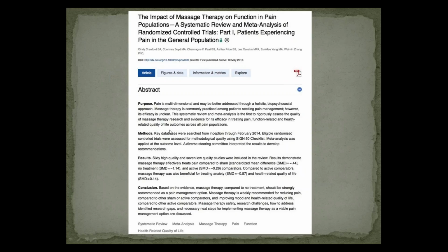It was published in Pain something. Where was it published? Drawing a blank. Do you remember, Ramona, what's the name of the journal? Yes, it's Pain Medicine. Pain Medicine Journal. Yeah, Pain Medicine Journal. And okay, it's published in Pain Medicine.